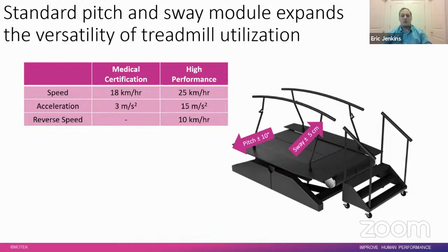But for some of those high performance sport athletics and training needs, it's also able to go into the high performance mode at 25 kilometers an hour with 15 meters per second squared acceleration, and also unlocking that reverse speed. And so not only is the treadmill able to go fast and accelerate quickly, the motors are also going to be able to accurately control stepping speed as slow as 0.01 meters per second without slipping or sticking.